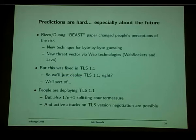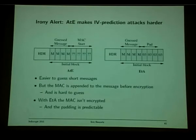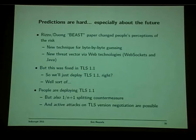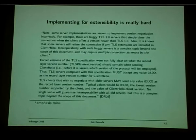So why can't we do TLS 1.1? Well, the first reason, of course, is the usual unilateral problem. That is, we have all these clients and servers, none of them support TLS 1.1. As soon as we roll it out, it takes forever for deployment. The second problem is it turns out that there's actually an active attack on the version negotiation mechanism that can force people down to TLS 1.0, even if they support TLS 1.1 jointly.